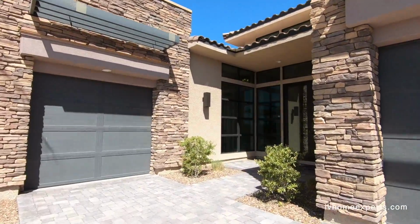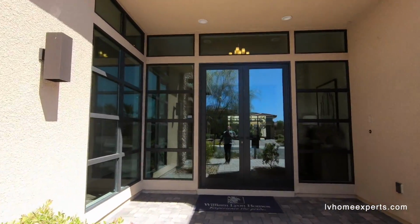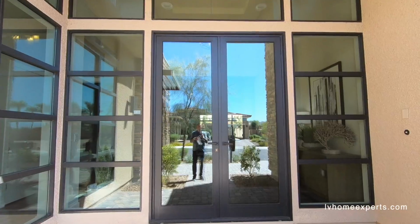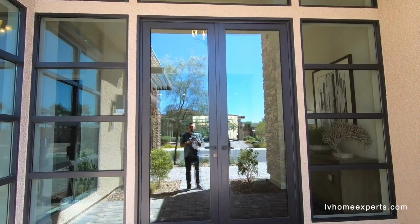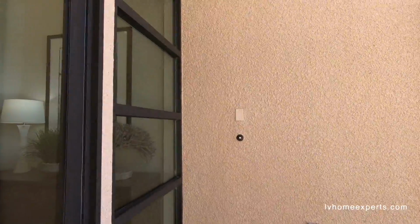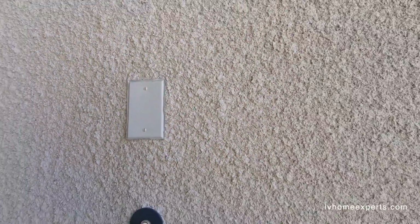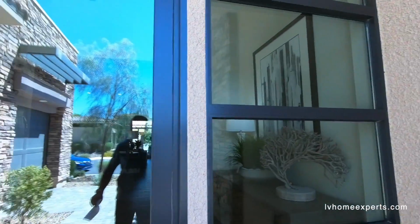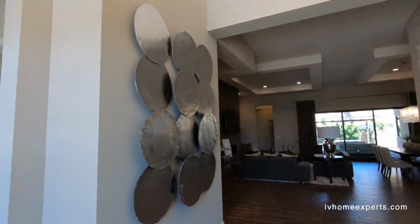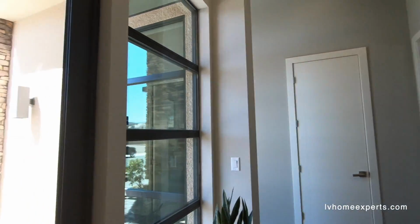This is a Plan 4. Was it Plan 4? Yeah, I think it was a Plan 4. Maybe a Plan 2, I could be wrong. However, this door right here, I was talking about, you had an option to do a pivot door. However, the standard on this one is just the French doors. Right there just kind of shows you an idea of electronics. You can actually put a video camera monitor system right there as well.